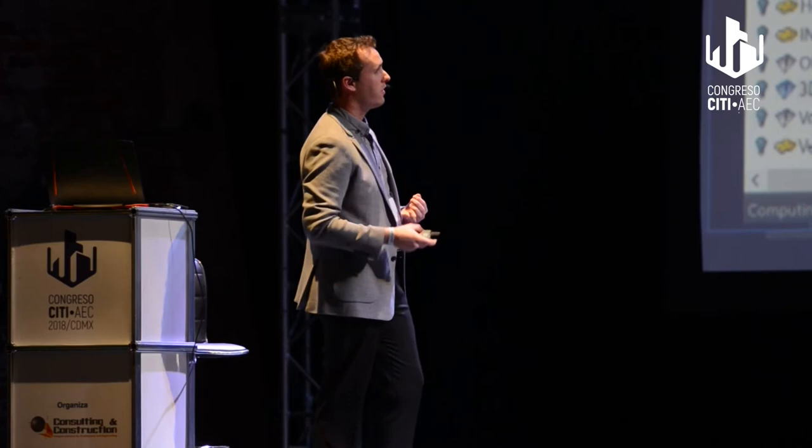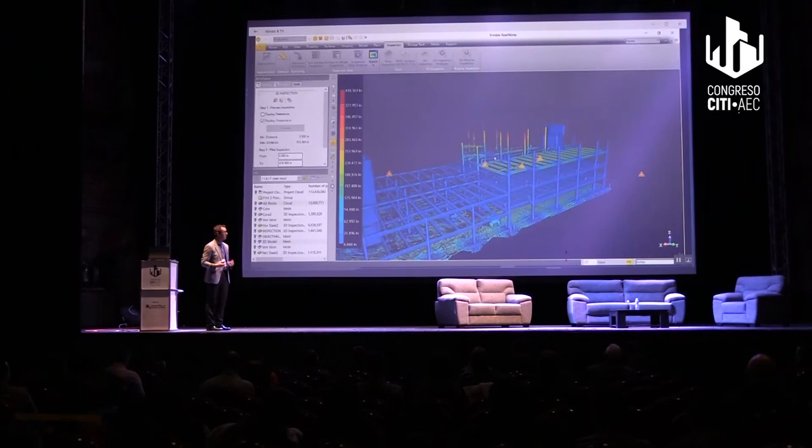You'll see that the third floor comes out pretty bright and vivid just because we don't actually have any of the structural model there. So it's giving us a contrast to say, hey, this is actually missing.